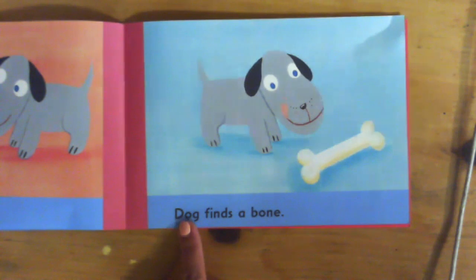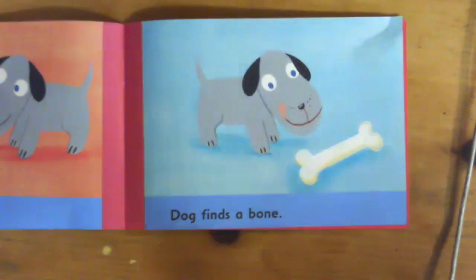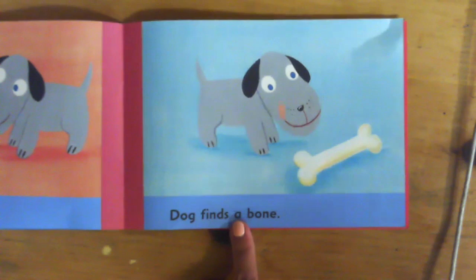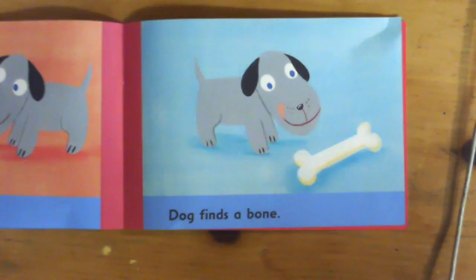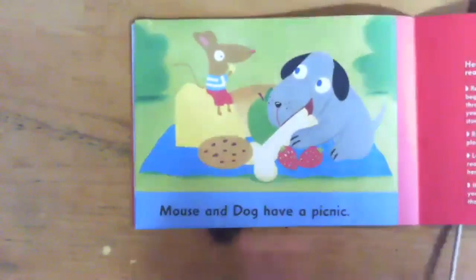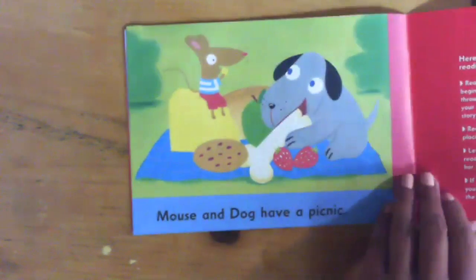Remember this one, it's not mouse finds, it's dog finds. Put your finger on dog. Dog finds bone. Oh wait, no, that's the word a. Dog finds a bone. Your turn. Mouse and dog have a picnic. Your turn. The end.